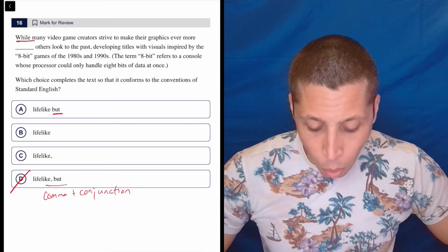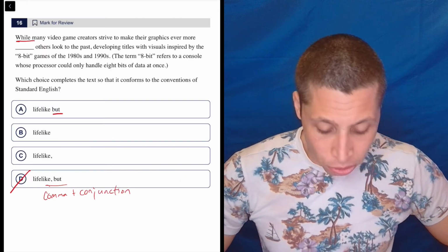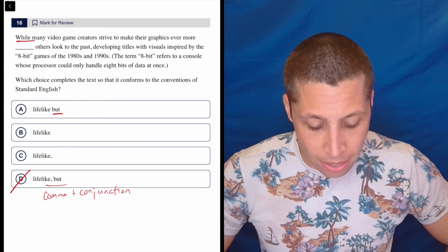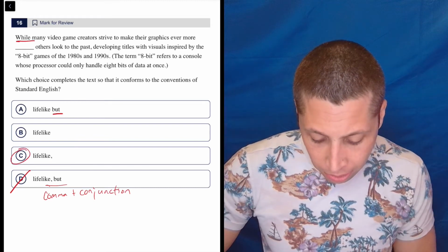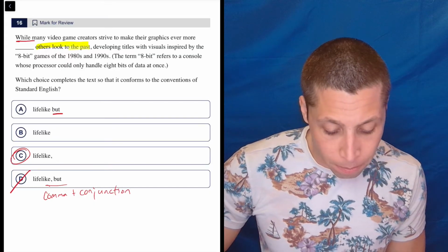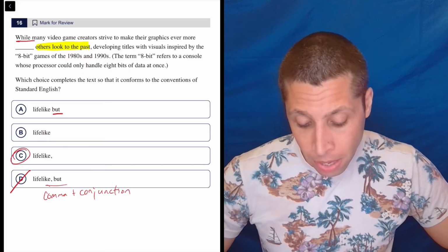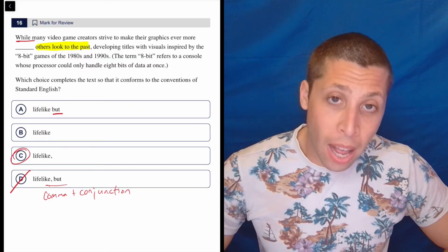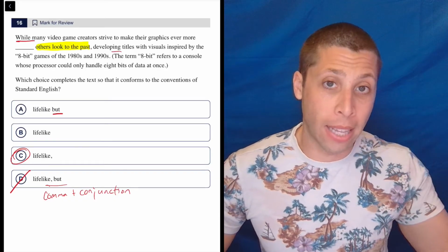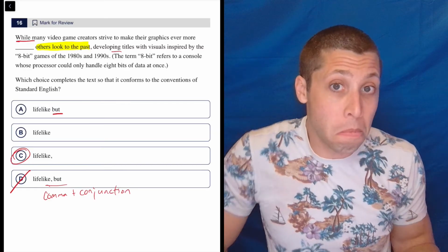Let's see. While many video game creators strive to make their graphics ever more lifelike, others look to the past, developing titles with visuals inspired by the 8-bit games of the 1980s and 90s. So yes, this is a clear comma situation. We have a main sentence. It's others look to the past. It's a very short sentence, but others is our subject, look is our verb. Now, the comma afterwards, with developing, is adding on an extra clause at the end. And so the ing word we often associate with extra clauses, so yeah, makes sense.